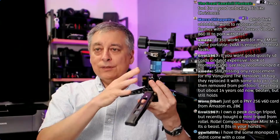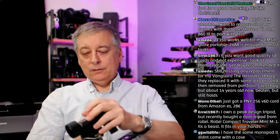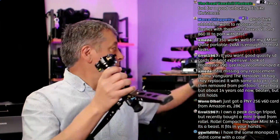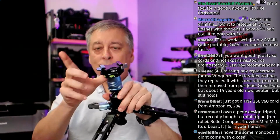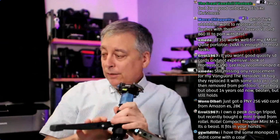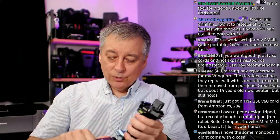I use this, but of course, because most of my cameras have Arca Swiss plates, they fit right into this clamp very quickly. And it just releases like that. A monopod is just another tool, right?